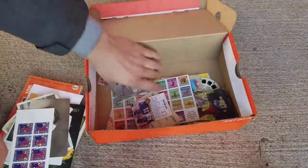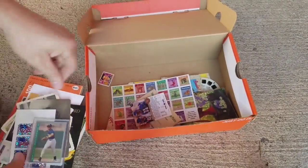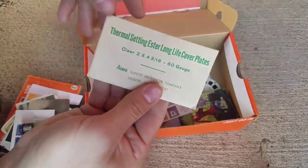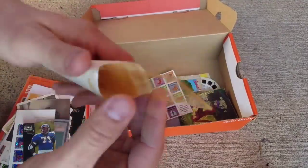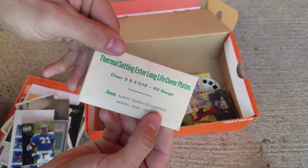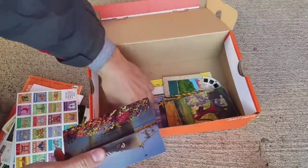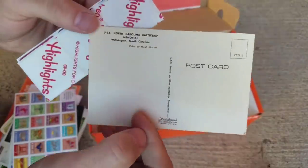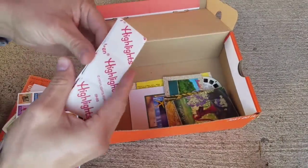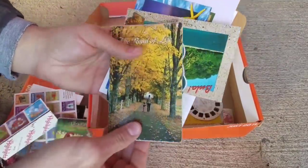We've got some American flag stickers. You got an Omar Vizquel Mariners card right there. Another card, a thermal setting long life covering plate. Let's see what this is. Not sure what that is. By Acme Safety Products. Have no idea what that is. Country stamps. Got some, looks like postcards. That one looks military. Yep. There we go, Battleship Commission. Old postcards are collectible as well. So if you can find postcards, there's a whole group of people that does nothing but collect postcards.